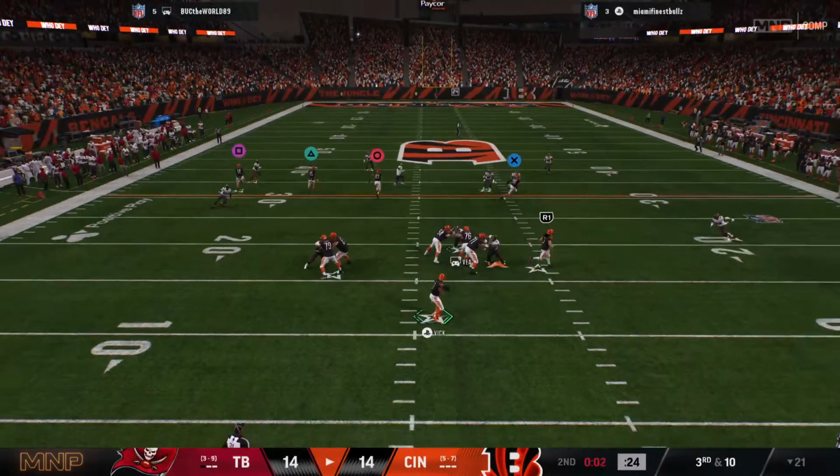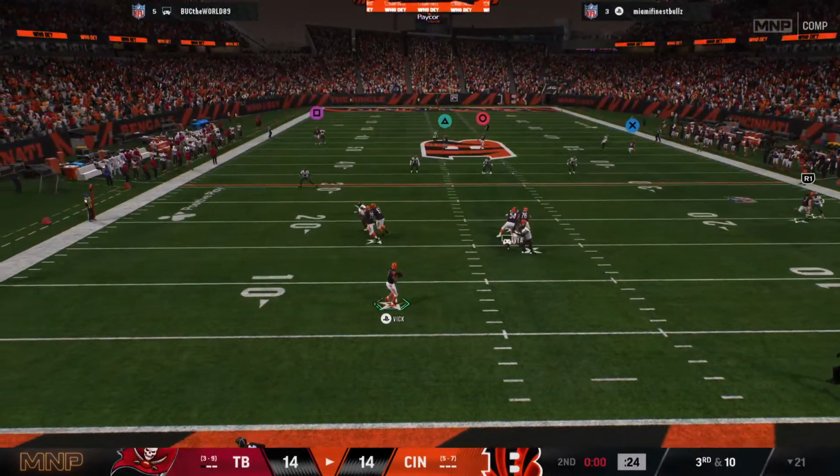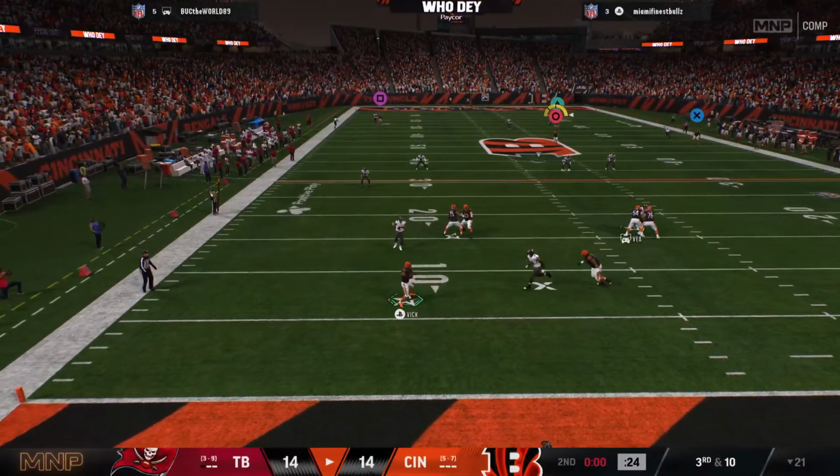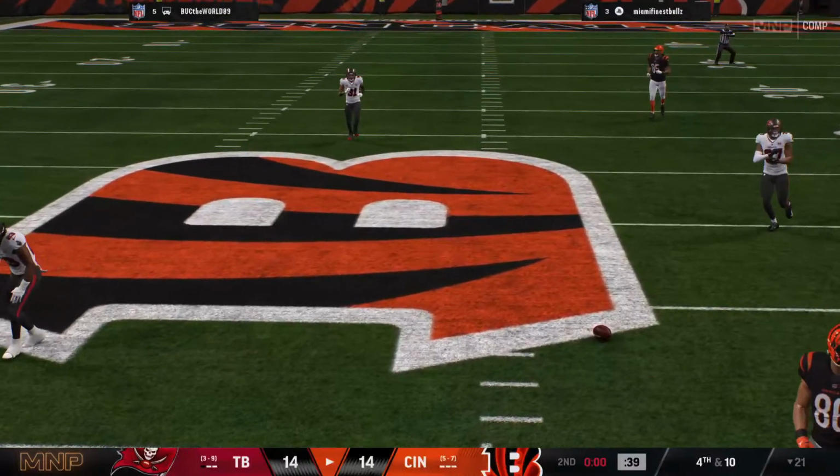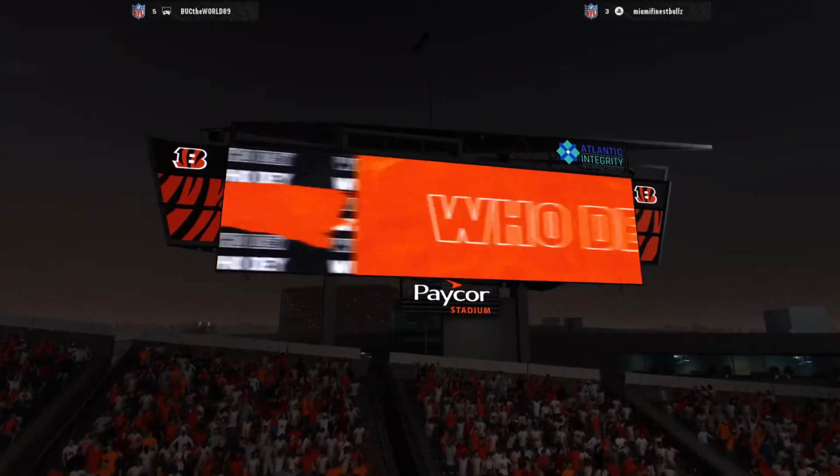The final throw before the break. And this is another incompletion. That's halftime of this contest.